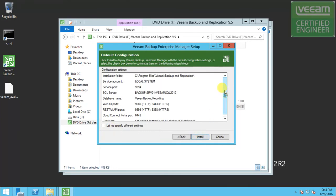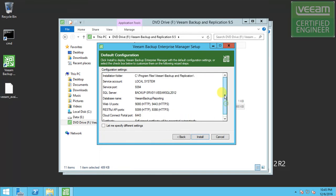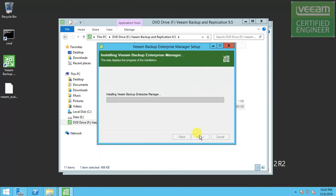So these are the standard settings, like port 9080 for HTTP and 9443, and the RESTful API is 9399. Cloud Connect port is 6433, and this is the self-signed certificate. And right here you can see a service port 9394 and the system account we're using. So we're not going to change it. We could change the settings, but we don't have to. So we'll click next and install it.